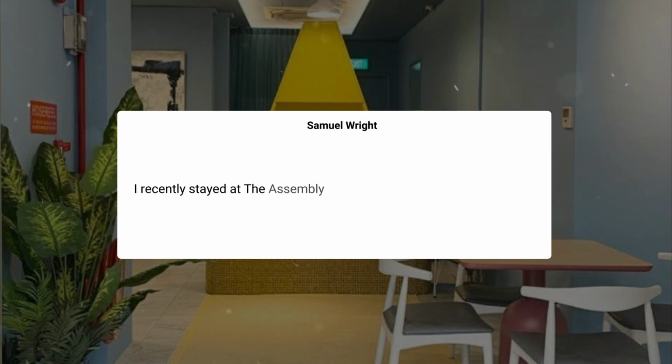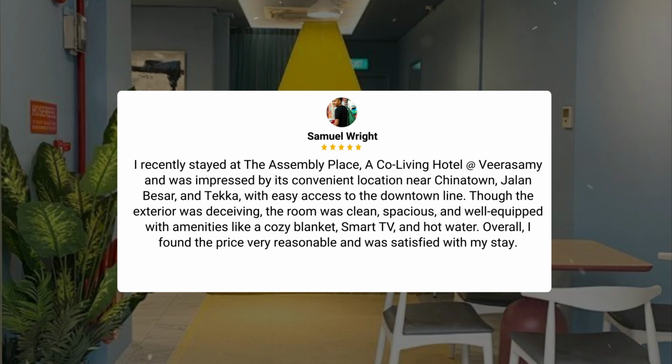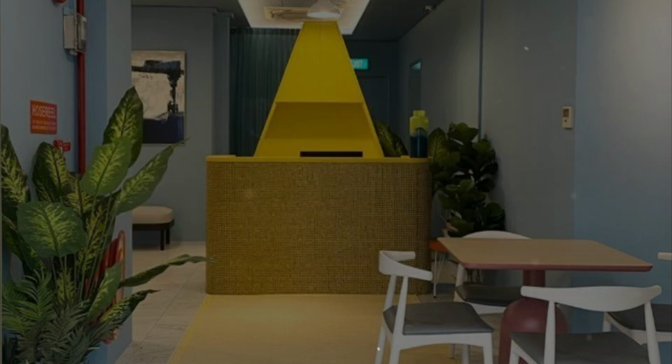I recently stayed at the Assembly Place, a co-living hotel at Veerasamy, and was impressed by its convenient location near Chinatown, Jalan Besar, and Tekka, with easy access to the downtown line. Though the exterior was deceiving, the room was clean, spacious, and well-equipped with amenities like a cozy blanket, smart TV, and hot water. Overall, I found the price very reasonable and was satisfied with my stay.